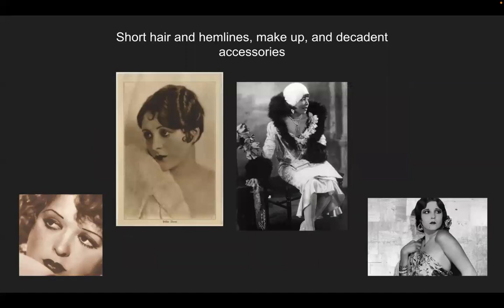So, what was so different and startling? Short hair and hemlines, makeup and decadent accessories. Women in the Victorian era didn't wear makeup unless they were considered women of the night, prostitutes. And in the 1920s, it became a normalized social thing to wear mascara, lipstick, draw on your eyebrows, and wear eyeshadow.